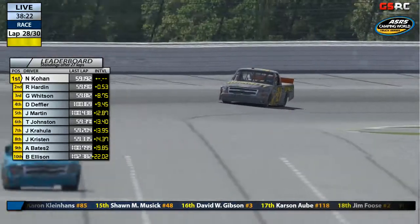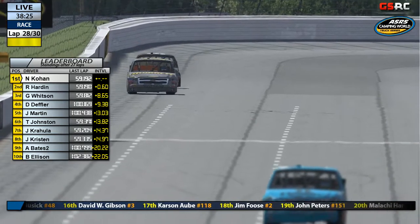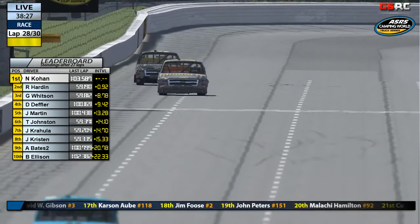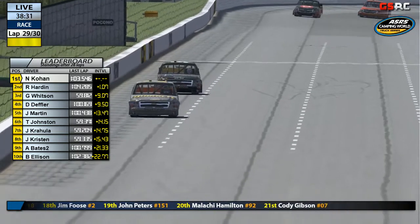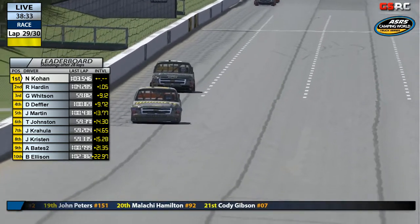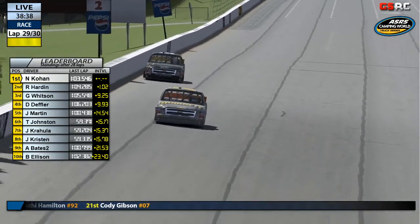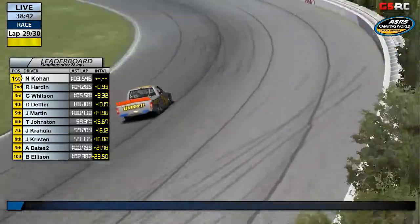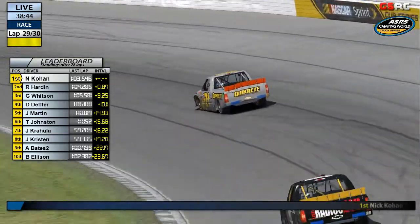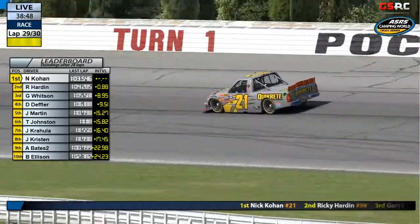So this will be the provisional result of the race. Nick Cohan will win. Ricky Hardin will come in second place. And Gary Whitson, by the looks of it, Samuel, just passed Daniel Defler before the caution came out, and he's on the podium as well. Yeah, it looks like Bryce Whitson just slid it too much out of turn 3, tried to save it and got into the wall in doing so, which spun his truck the rest of the way around.